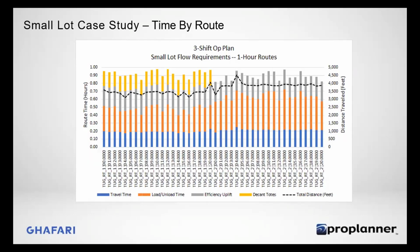This here is a chart of utilization. You've got travel time in the bottom blue, unload time is orange, and you've got an efficiency uplift, which I can explain later, but it was a common uplift because of IT issues they had there. All the tasks for decanting in this particular scenario were assigned to route driver 1, and that was because route driver 1 had more available time than route driver 2 when you compare the 2 bar charts. The route driver 2 up at the top was close to 100% utilized already without the decant. Route 1 could handle it. So we're proposing that it goes to route 1.